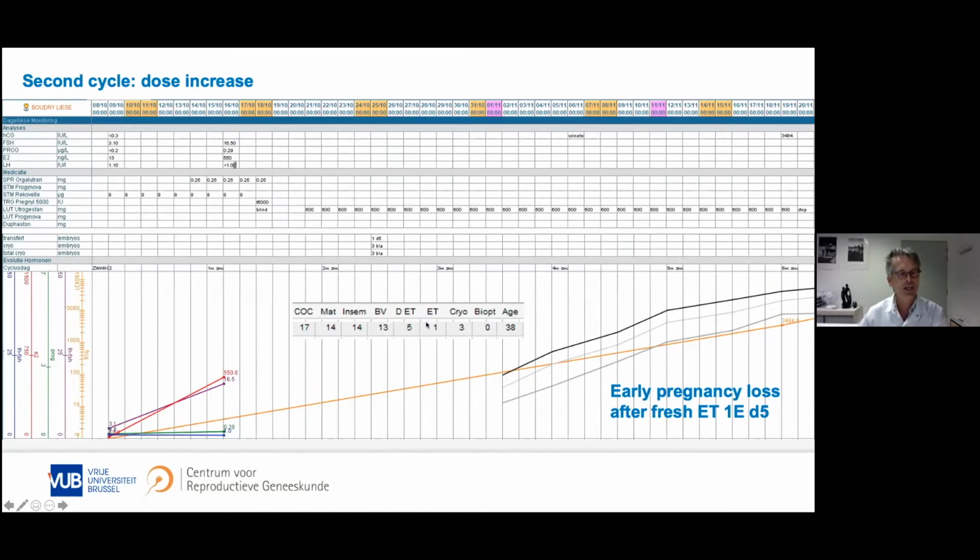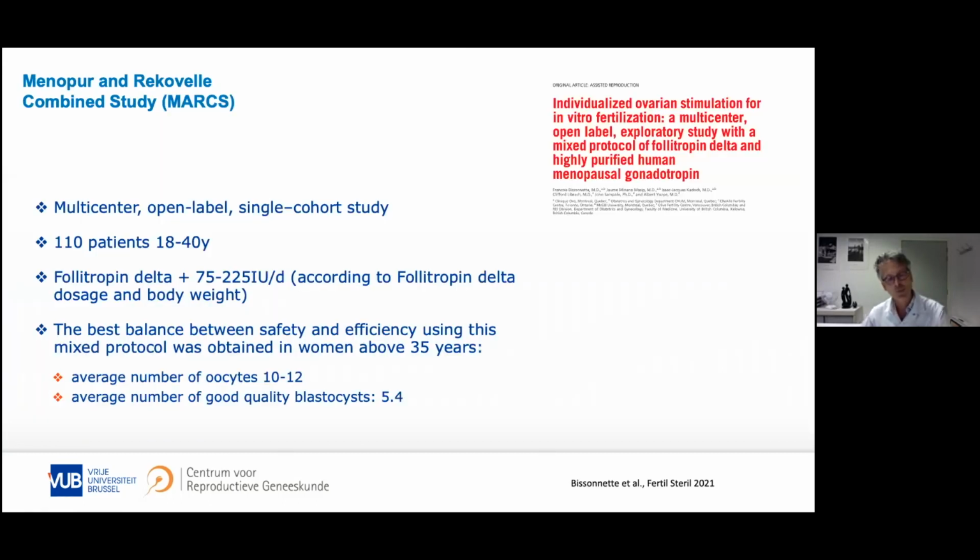And here we had a fresh blastocyst transfer. She got pregnant after this transfer. Unfortunately, it was an early pregnancy loss, but she had 3 more blastocysts cryopreserved by vitrification. And well, we will see what's going to happen with this patient. But just to illustrate that increasing the dose of Rekovelle can increase the number of oocytes without increasing the risk of OHSS substantially. So this is also a good approach where you can, based on the 1st cycle, adjust the dose and still remain in the very reasonable ovarian response category.